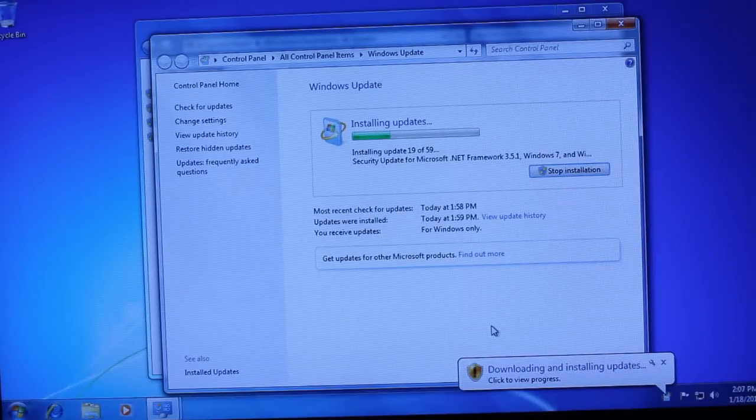Here's .NET Framework 3.5.1. Those generally take quite a while to install. Actually, .NET anything takes quite a while to install. And that finished. I would actually like to see .NET 4.0 install.